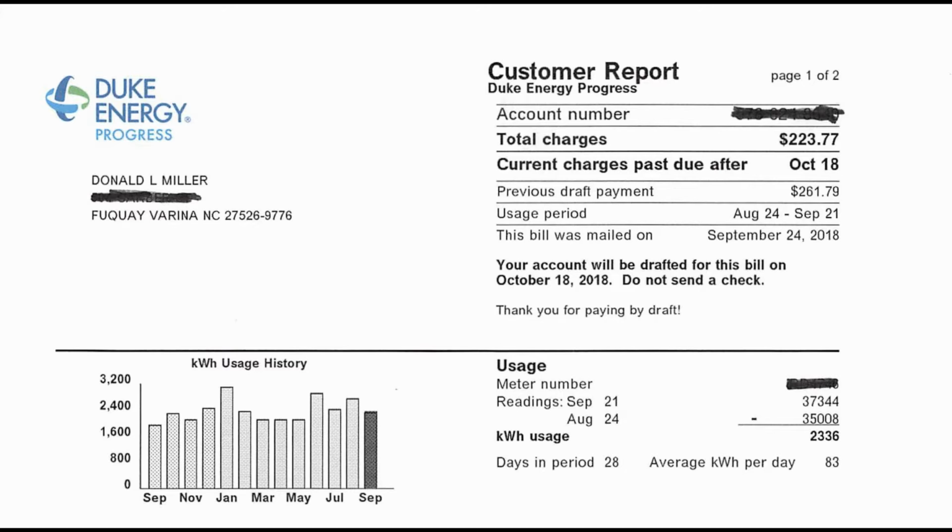If you look at the chart, you can see this September we used slightly more energy than we used a year ago. All the months shown in the chart are time of use. I've been using time of use since June of 2017, so we have like 14 or 15 months of data now, and the chart basically goes back 13 months.